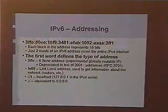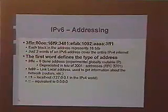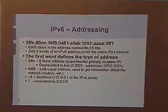::1, that's going to be localhost. And :: is usually used in your config scripts, whatever. It's the equivalent of 0.0.0.0.